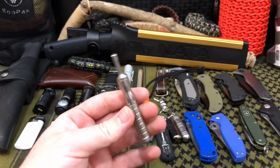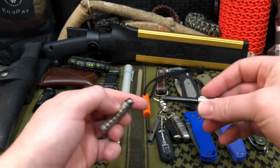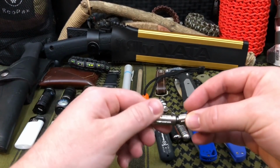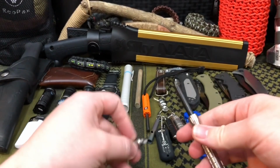This is one made out of titanium. This is pretty cool. I do believe these are commercially available. They're just pretty dang expensive because they're made out of titanium. But it's got the same scraper on here. It's just rocking a full body titanium body. I don't know how much these are because they sent this to me kind of as a Christmas gift.